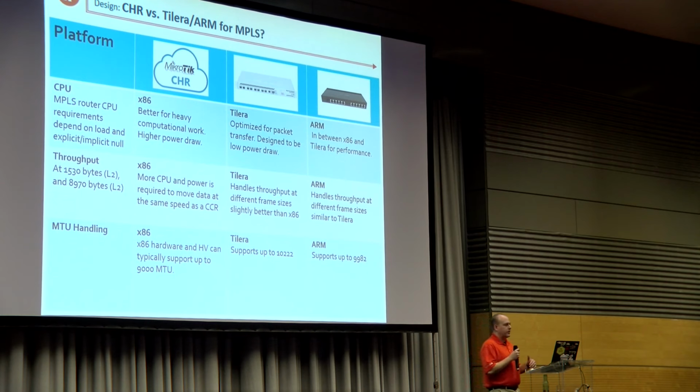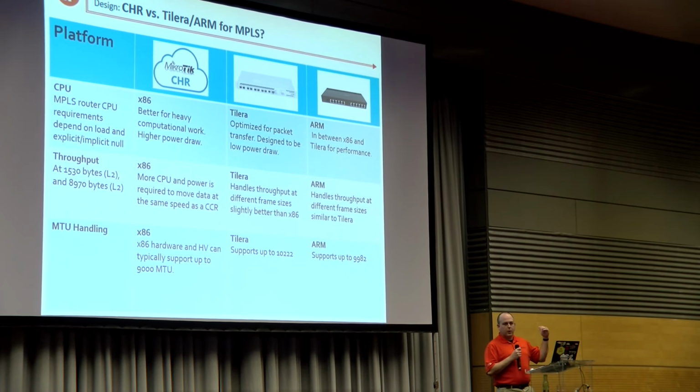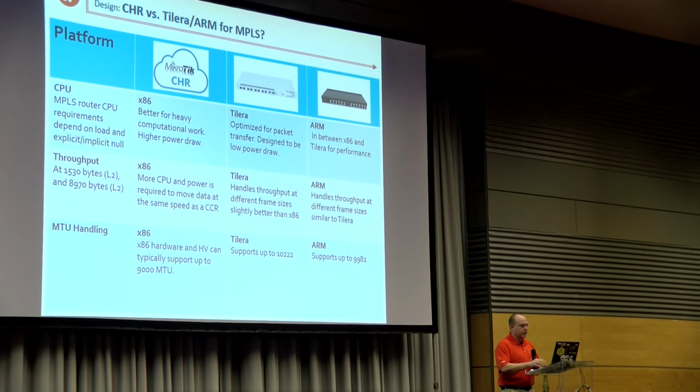ARM is definitely lower power draw than x86, but it wasn't explicitly designed to be super low power like Tilera was. It was kind of a stated goal of the Tilera processor to be ultra low power draw. And then the frame size handling is very similar to Tilera. If you test it, you'll find that it's a little better than x86, but it's very, very similar to Tilera in that respect. And then the MTU is a little bit lower, but it's not really a major issue because the frame size is above most of what you're going to need and what most customers are going to ask you for. I looked at my 4011, and it tops out at 9982 as your maximum. So that's what you're looking at for your comparison of the stats of the boxes.